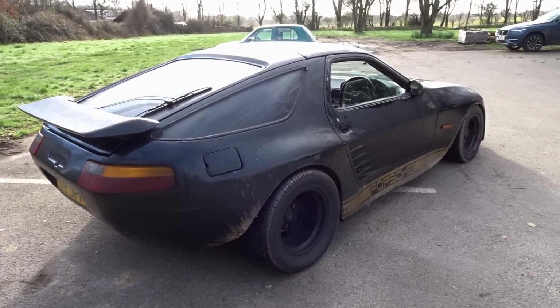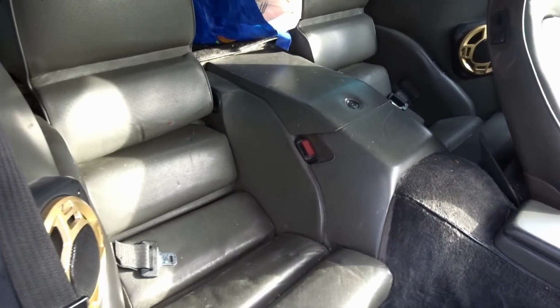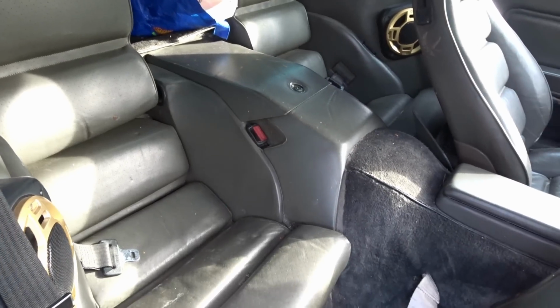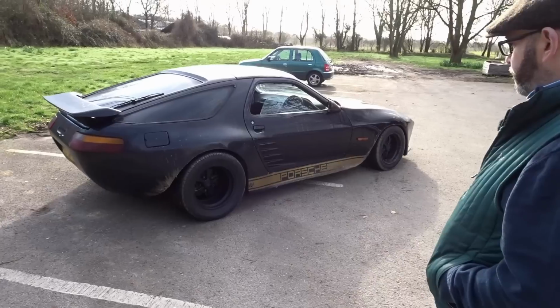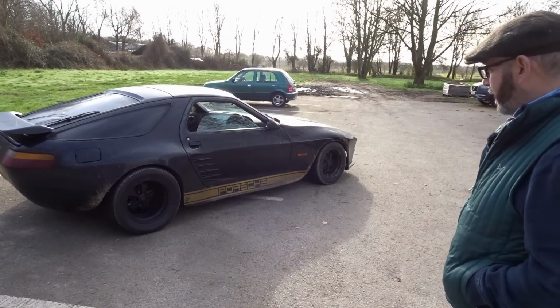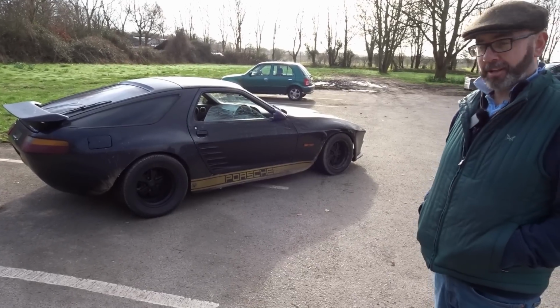That's insane. And any other mods, to the interior or anything like that? Suspension and running gear wise, it's all standard 928. They up the brake horsepower, and they obviously have to change the suspension. Essentially it's the body, and the power goes up slightly. I think it was 310 from standard.